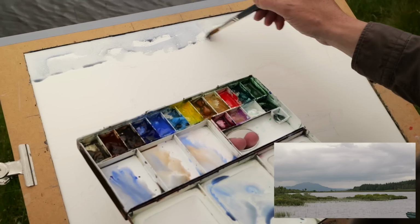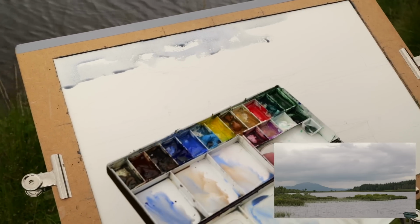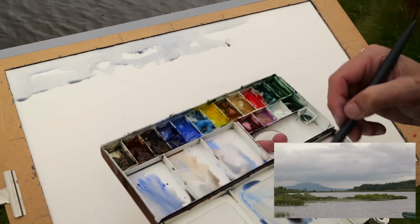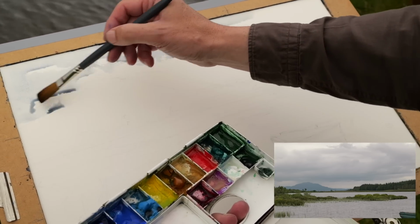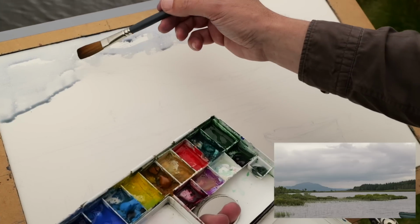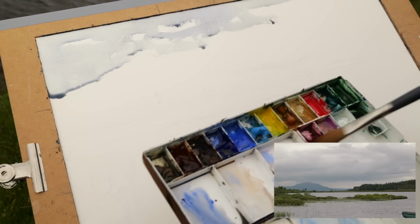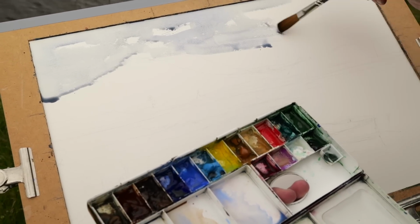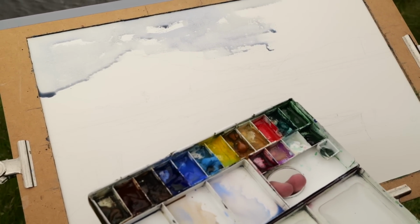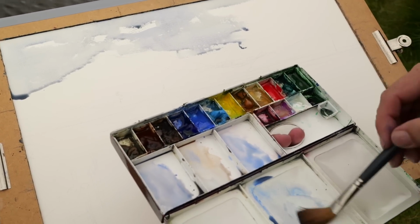Go across. So I'm trying to leave patches of lighter area where the clouds are. It's not an exact representation. You must never think that I paint it exactly. I don't paint exact representations of what I'm painting. It's always an interpretation for me, and it's the interpretation which is so fascinating. How you interpret a landscape is so important. Sometimes not what you expect.